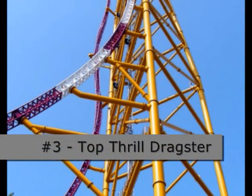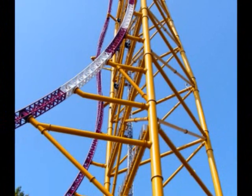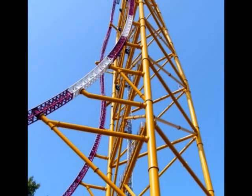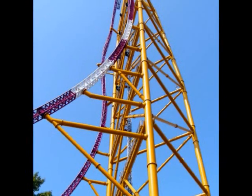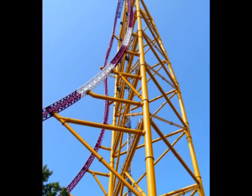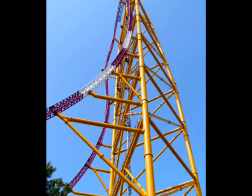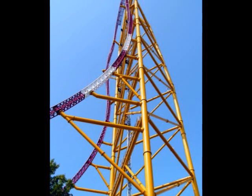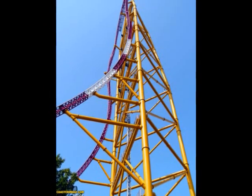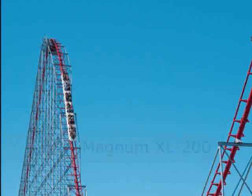In 3rd place, the Top Thrill Dragster. Roller coasters do not get any faster or taller than the Top Thrill Dragster. Soaring 420 feet into the air, the Dragster is the tallest structure along the Lake Erie coast between Toledo and Cleveland. Acceleration to speeds of 120 mph in 4 seconds, and a brief but astonishing view of Lake Erie and Marblehead, makes this a ride no one will forget about for a long time.